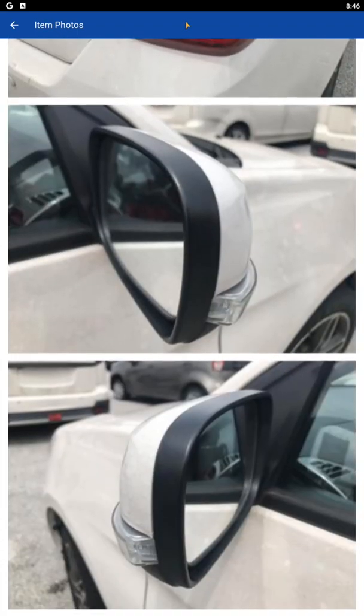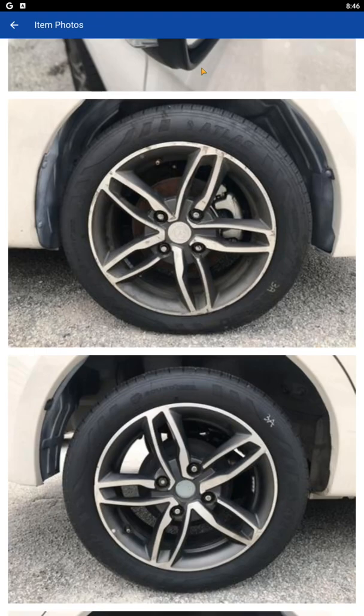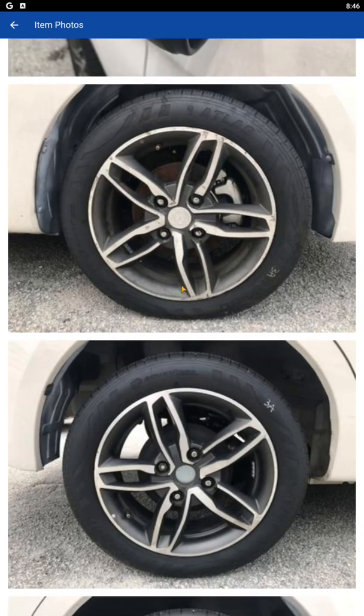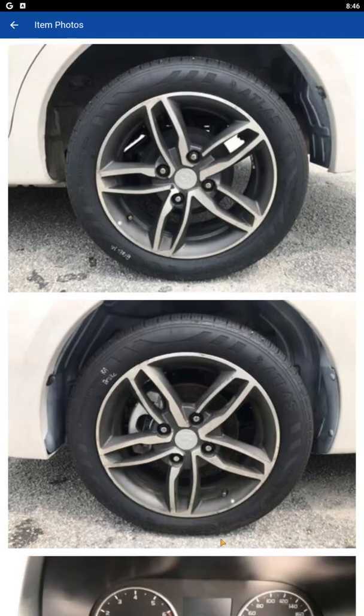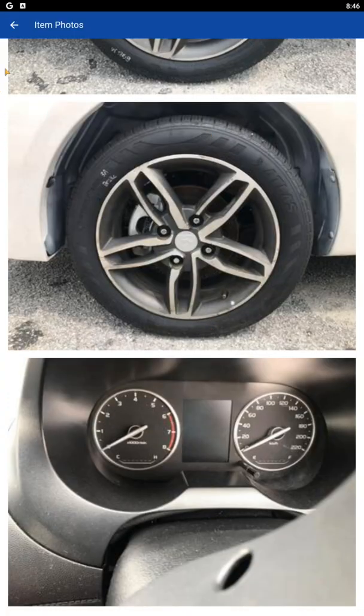Looking pretty good. It's got some Atlas tires on these. Perhaps they're... and that gauge cluster.